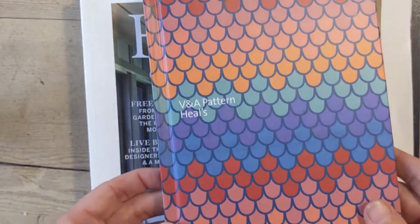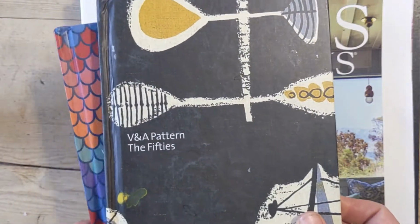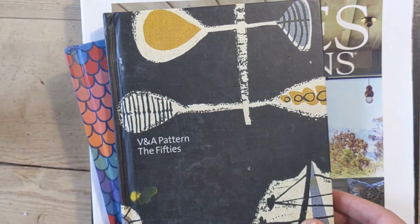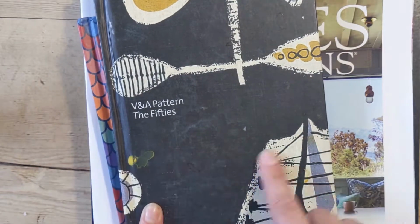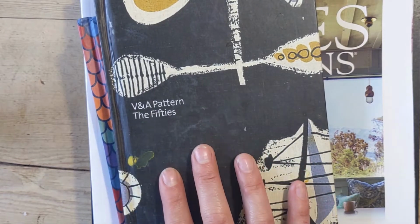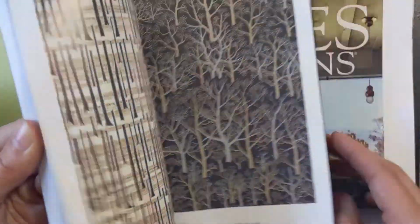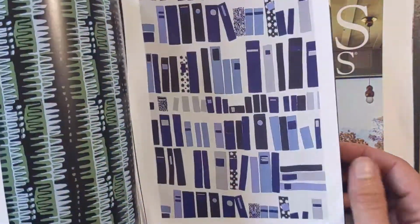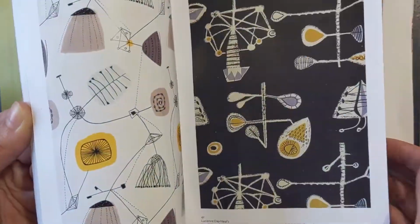I also have these great little source books that have been curated by the V&A, the Victoria and Albert Museum. I love mid-century textiles and fabrics. That's one of my main inspirations, really. So these little source books are fantastic. They've got all of these really interesting patterns.